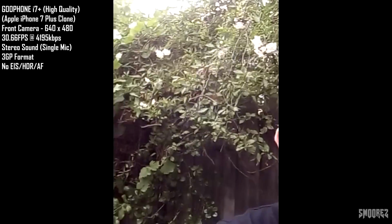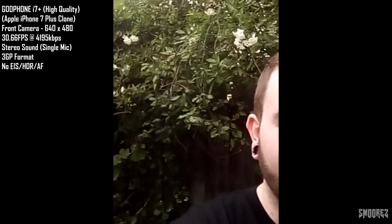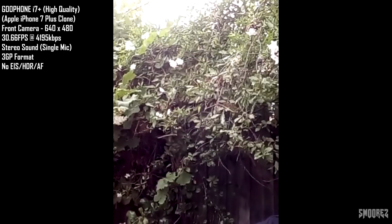Testing the front camera quality of the GOOPHONE i7 Plus. This is what it looks like. Jelly movement? A little bit. I think this is like 176 by 144 like the previous one. It's not looking the best. I look completely dead as usual, so there's no complaints there. Photo wise as well, that was also very meh. Alright, well let's continue on, I suppose.